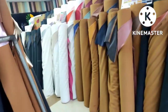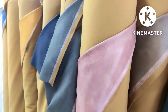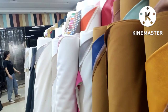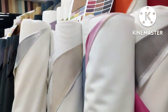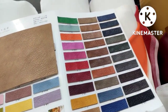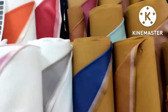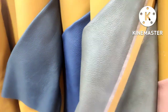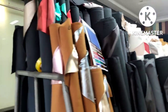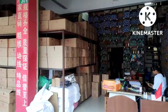So here we go, guys. This shop is for leather material. It's like this one, see, guys. A lot of these here. They also have shiny ones. Guys, like what I said, this market is huge.